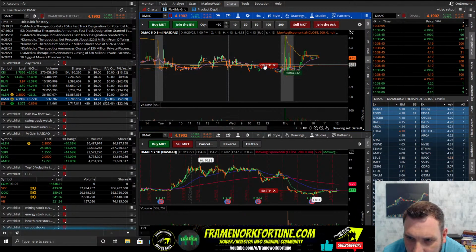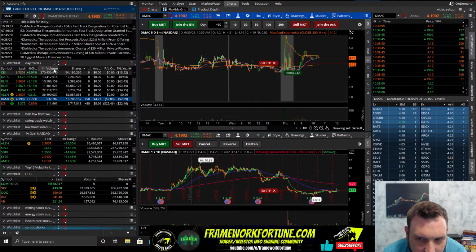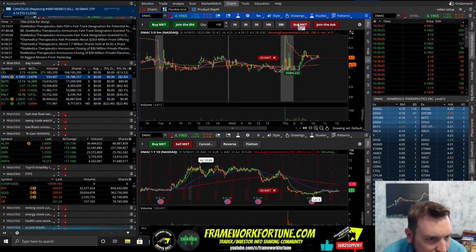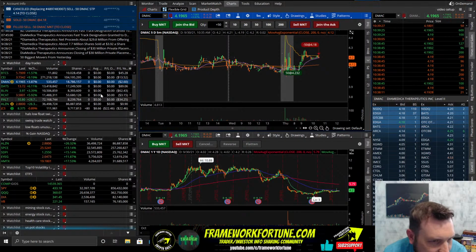At 423, I'm just going to put my stop loss up on that one, like right there. Looks like it's probably going to dump too, though. Actually, it's below the VWAP. I'm not even going to hold this either. Well, and hop out of that one.